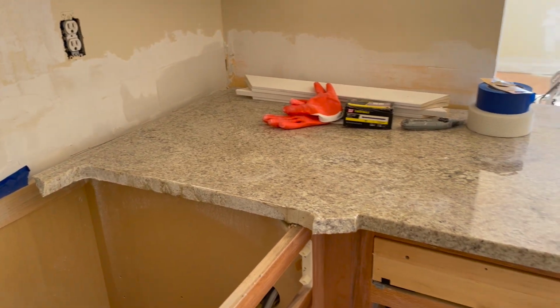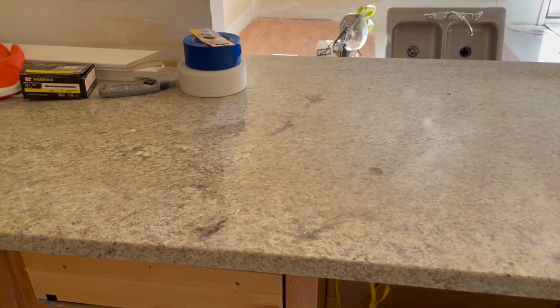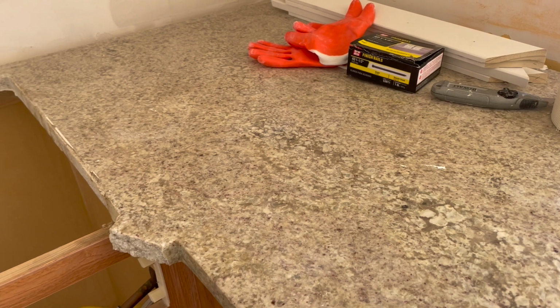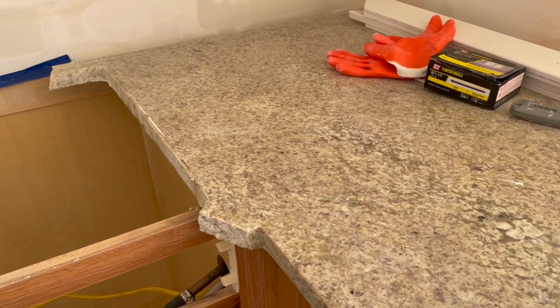And I think eventually we're gonna remove this granite ourselves. That'll save us about 300 bucks. That's what they were gonna charge to remove it and dispose of granite.